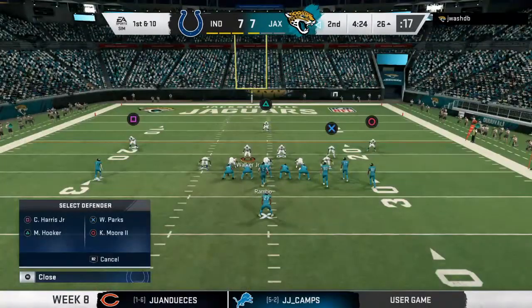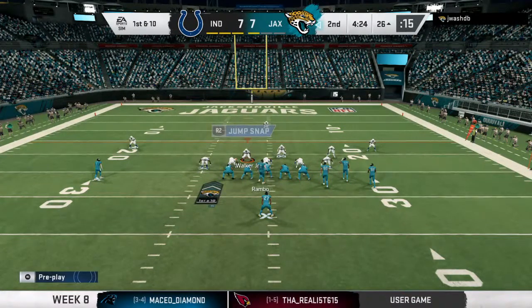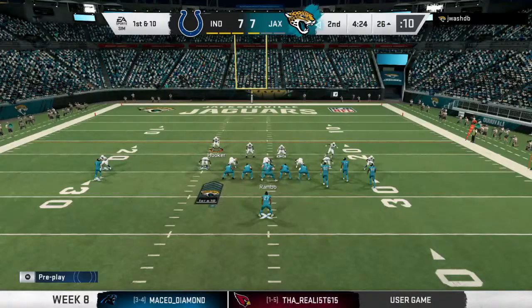Head up. 60. Heavy on the edges. Hard. Check 6, guys. Check. Trickstone. Travel.